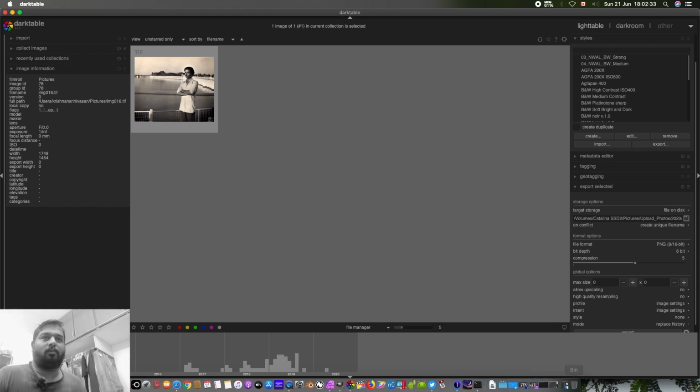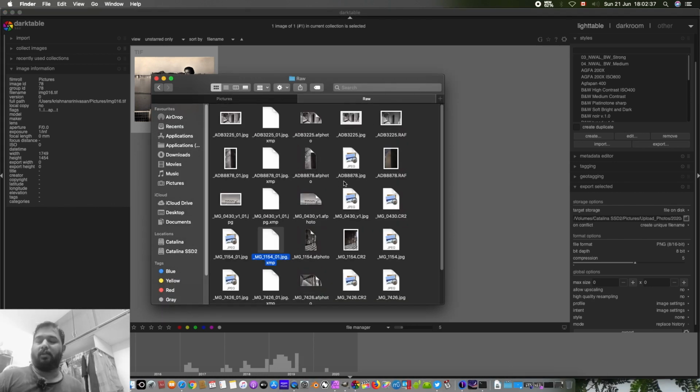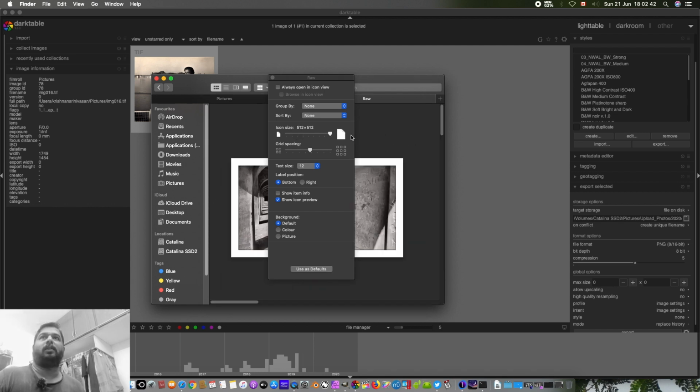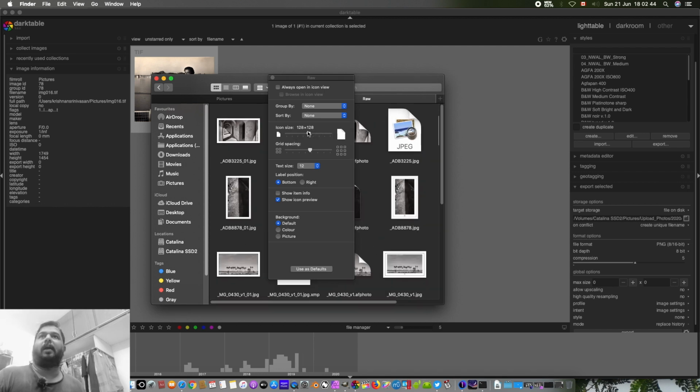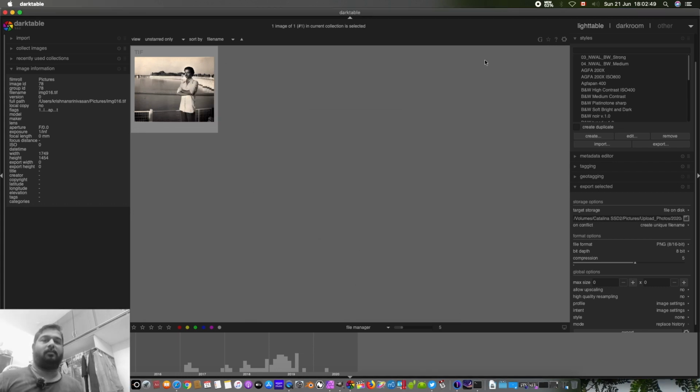So if you are inside this Finder, suppose I'm here, and if I want to increase the thumbnail, this one goes up to 512 by 512 inside macOS, from a basic 64. So like that, it keeps a copy. It doesn't keep a copy of the same images as a thumbnail, which would add up to your hard disk space. That will take 1 GB or 2 GB for that particular photo shoot or wedding shoot that you have, just for the thumbnails. Darktable doesn't do that actually.